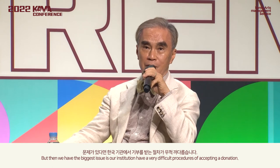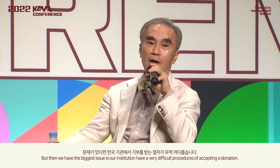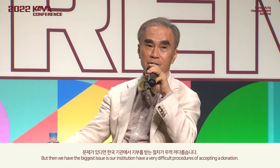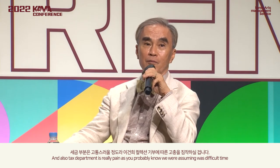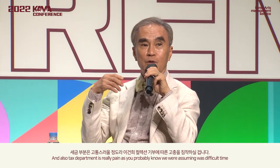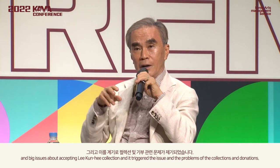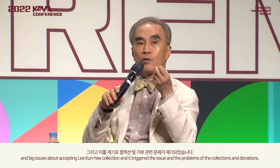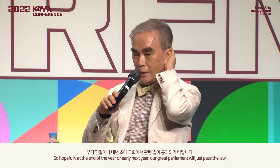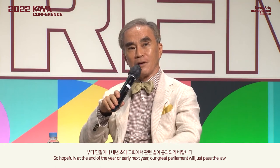But then the biggest issue is our institutions have very difficult procedures of accepting a donation, and also the tax department is a real pain. As you probably know, we had so much difficult time and big issues about accepting Igonis collection, and it triggered the issue and the problems of the collections and donations. So hopefully at the end of the year or early next year, our great parliament will just pass the law.